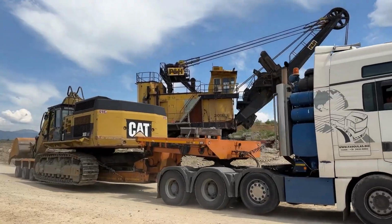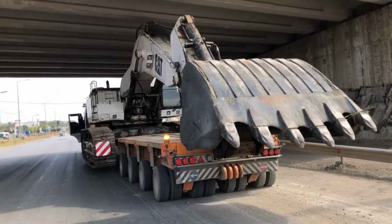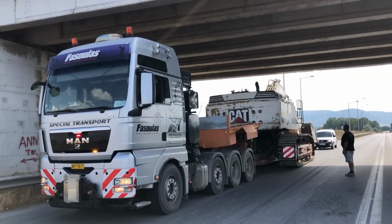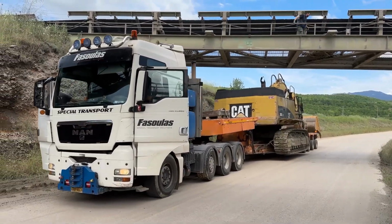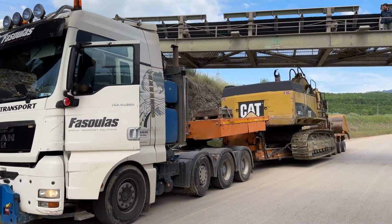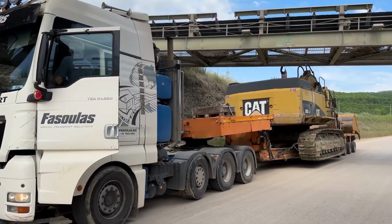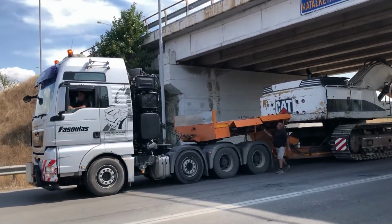Everything's locked down and every angle is double checked. But the road? That's where the real challenge lies. Low bridges barely give them room. Some passes have just enough clearance to squeeze through, and every switchback means crawling, adjusting, and turning the wheel half a degree at a time. One dip in the pavement and the whole trailer leans.